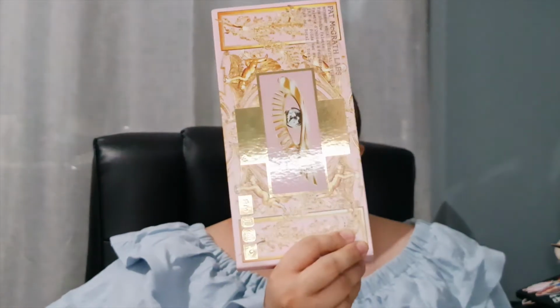This is the Pat McGrath Labs Mothership palette, the Celestial Divinity one. Usually it retails for like 4,000 something, 4,500, 4,200 something. I'm not prepared. I don't know how much it costs originally, but we can check it. I got it at like 50% off, which is the only reason why I bought it, because I would never actually buy a palette worth 1,000, but I think it's worth it.